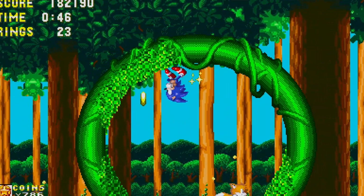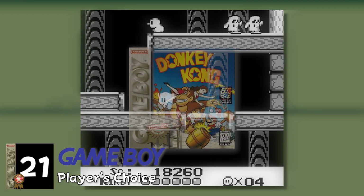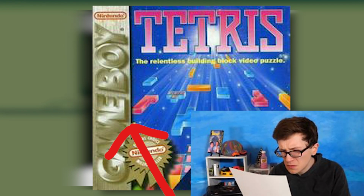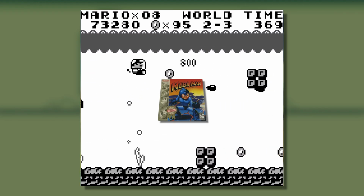Let's get started. Starting with possibly the worst one I've ever seen at number 21, the Game Boy's Player's Choice. Not only is this color sorta meh, but it's so hard to read. How do you even mess that up? From afar, you probably wouldn't even be able to make out the word Game Boy. It just looks like caramel diarrhea.